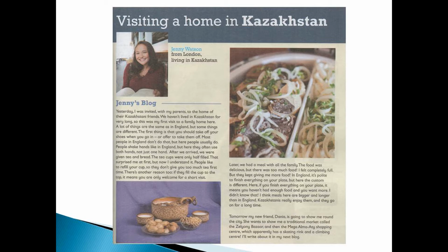Later, we had a meal with the whole family. The food was delicious, but there was too much food. I felt completely full. But they kept giving me more food. In England, it's polite to finish everything on your plate. But here the custom is different.